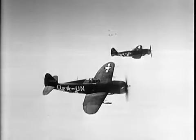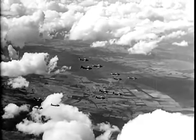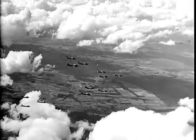The Thunderbolts break escort. They head for home, watching for every possible strafing target on the way. The Mustangs, far in the distance, sweep the surrounding sky as they come in.